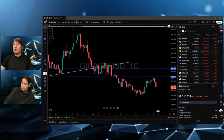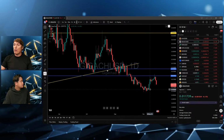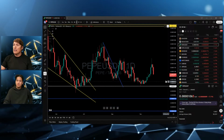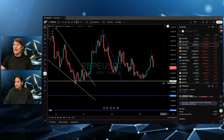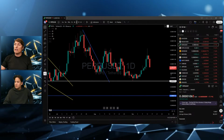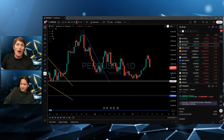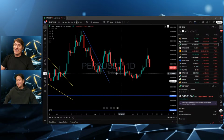Giga has gotten rejected at 13924, and now it's falling over. The first level I would have would probably be this green bar open at 10.433. So I know it's still a ways away. Pepe is kind of falling off as well. First level I have on this is 914. Actually, the first level of support is going to be basically 1000 or 1,000, however you want to see it. But when you get into these smaller numbers, it's a point 0.0001000.